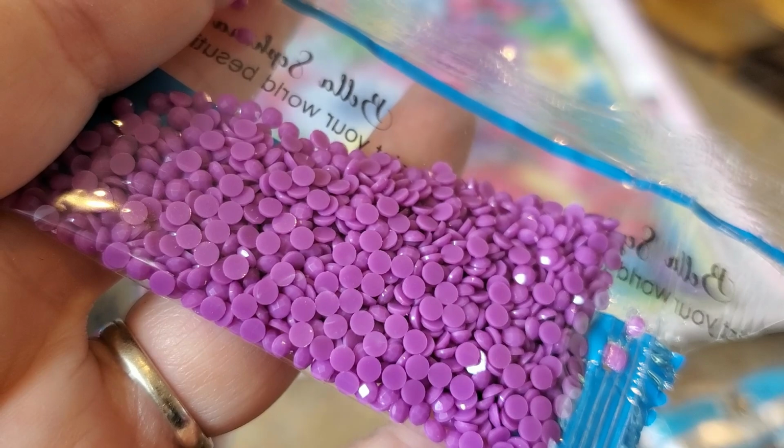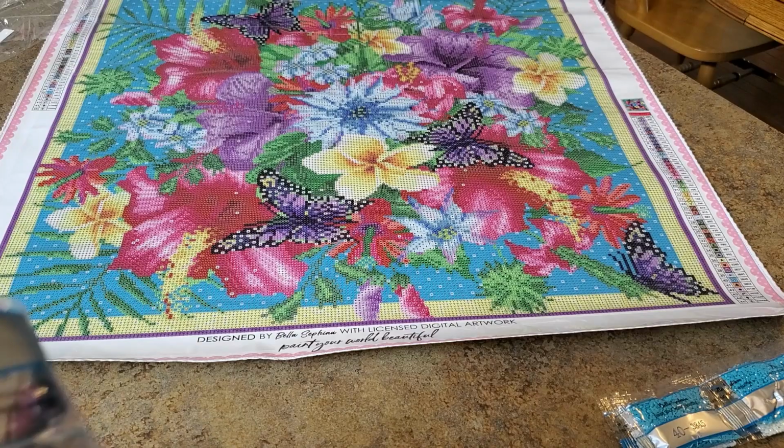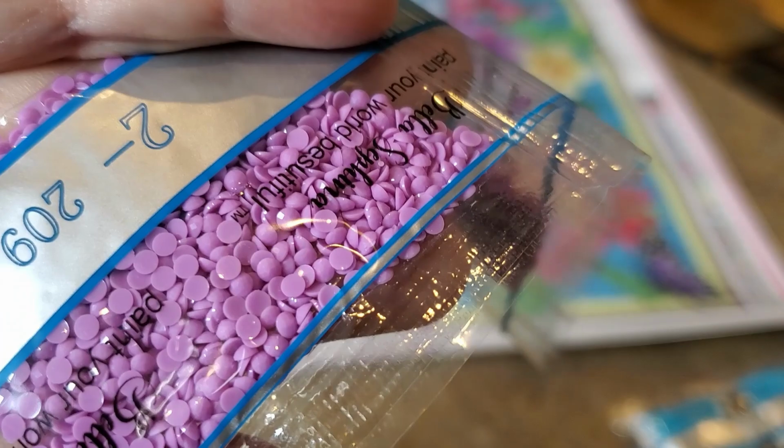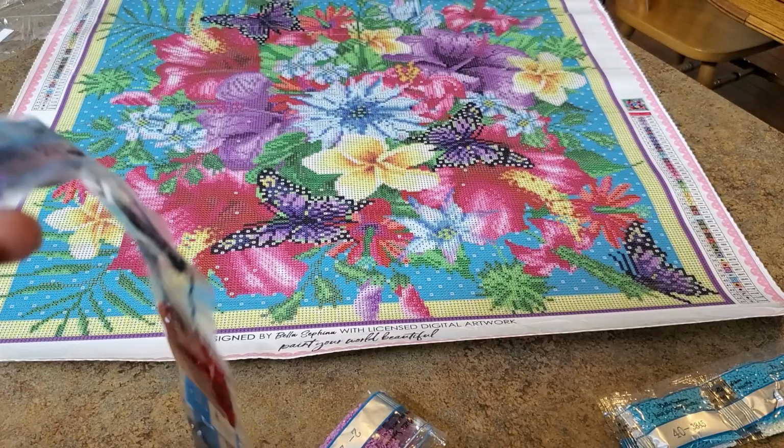Can we see the tops, though? I want to see tops. Let's see. Can we get a color to show us some of the tops and the facets and stuff? Look at them. Look how nice they look. All right. So these are a more expensive drill. They're a nicer drill, right?